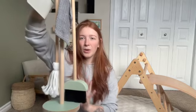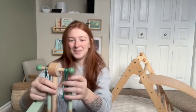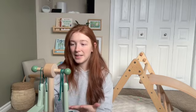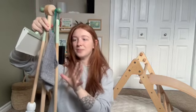But we got him this chore set for toddlers. He loves to help me with chores. Like I said, we try to stay somewhat Montessori aligned, so my chores are his chores. We just make them smaller, more accessible for him. And this is a great addition to that. When I'm mopping, he can help mop, he can help wipe down counters, he can sweep.